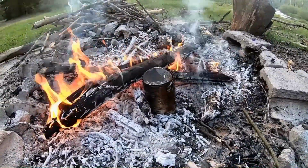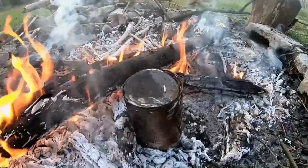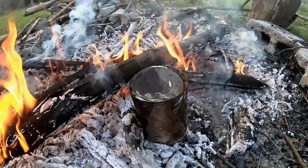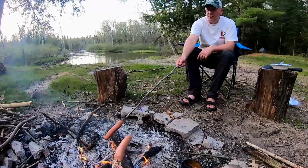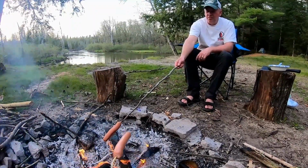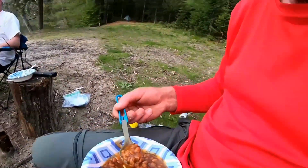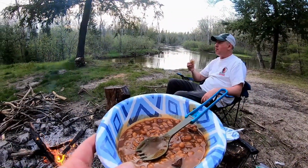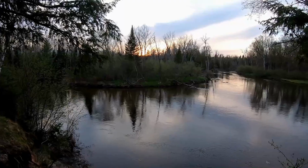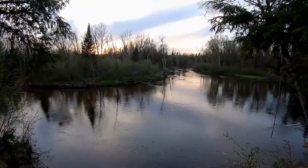Cooking some Bush's baked beans in the fire. They're boiling, looking good. Roasted some hot dogs over the fire tonight. May as well eat in style. There's the beans. Done to perfection. Nice and hot. Got the Manistee River in the background. Sun is setting over a peaceful Manistee River.